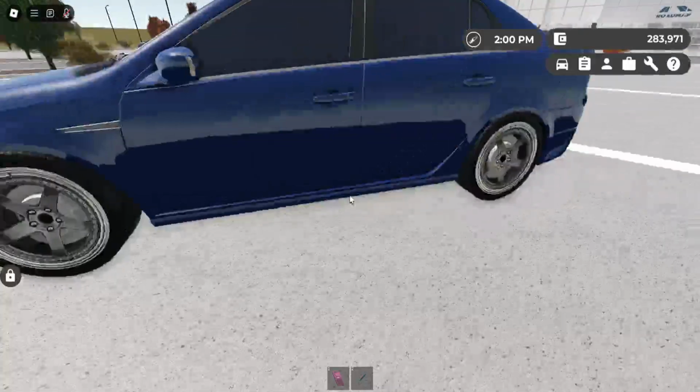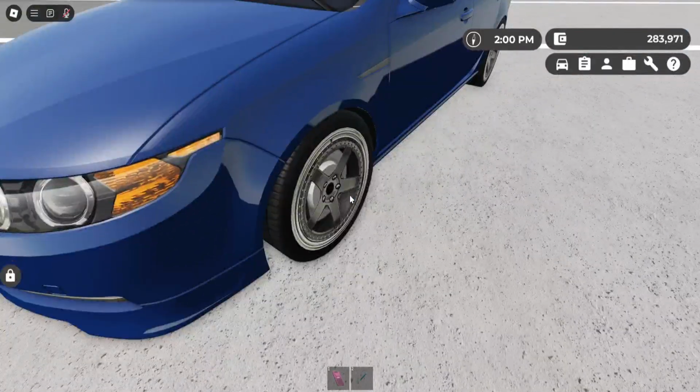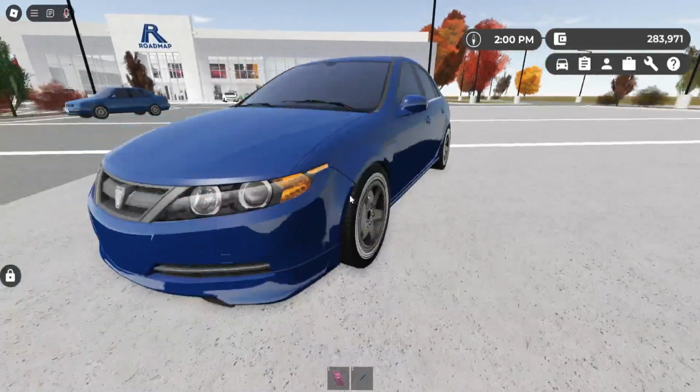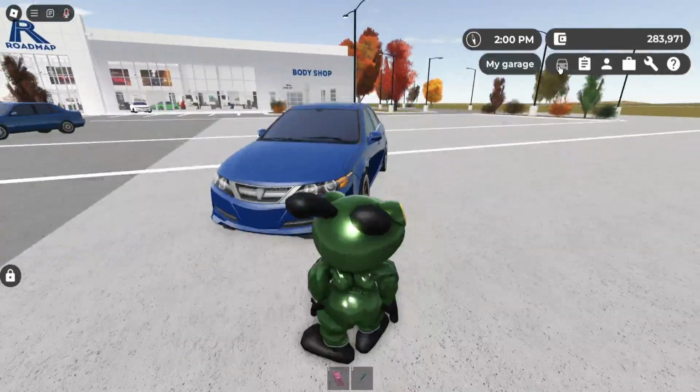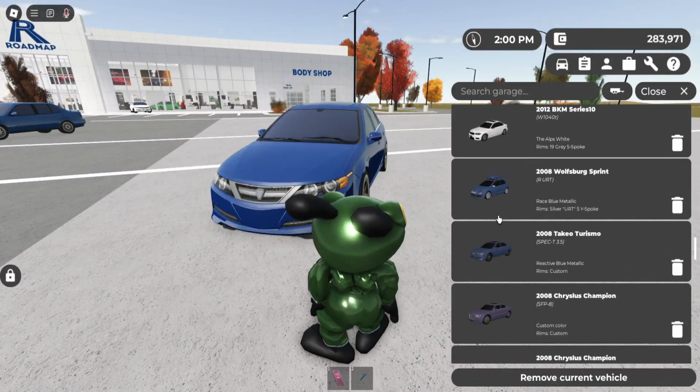Awesome car, like the wheels on it. I mean, these are aftermarket wheels, but just overall a good looking car. Nothing too special about it though. It is the top model, the Spec T 3.5.